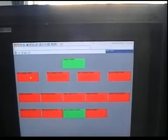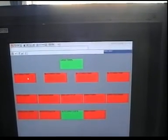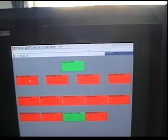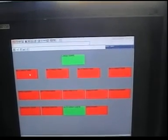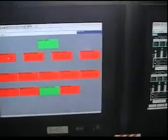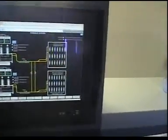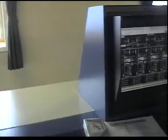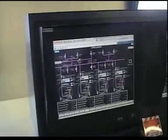an operator working in the central control room can have access to all the equipment and instrumentation at this human interface station. There is no mimic panel at all on the ship. They are in pairs, that's the first HIS.